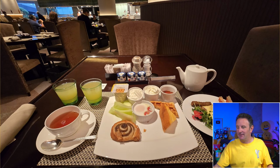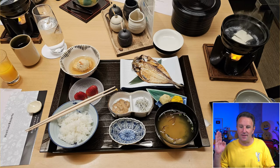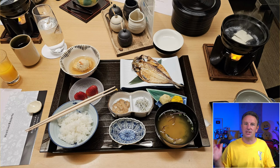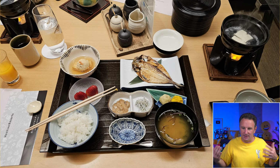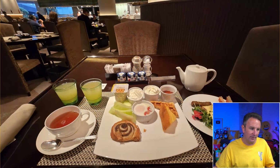Western breakfasts typically will be served buffet style. So this is the Western breakfast at the ANA Intercontinental Hotel in Tokyo. A fantastic breakfast buffet. Back on this, the Japanese breakfasts are typically served plated, like it generally comes out like that. Generally comes out on a tray. The Western breakfast, they tend to have you go forage for yourself in the buffet.